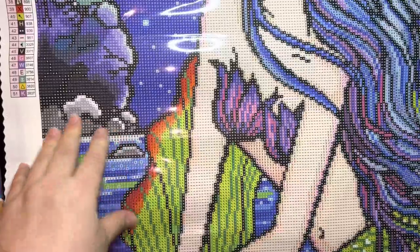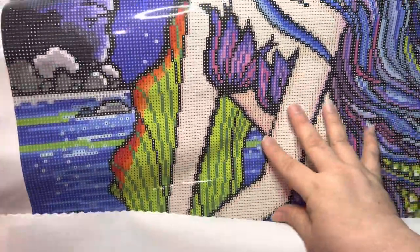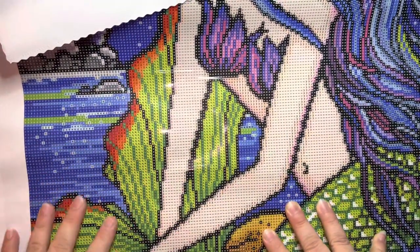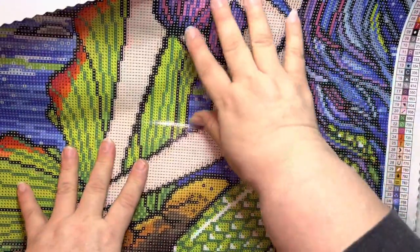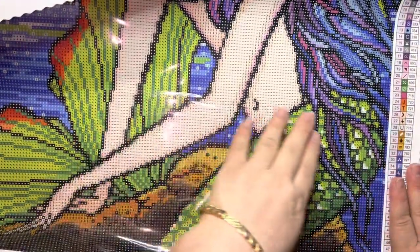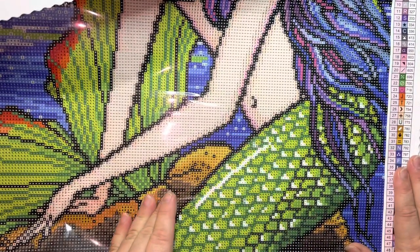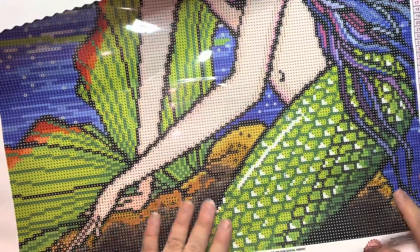And look, guys, this is her tail. Oh my God. That is her tail. This is her body. These are her legs, or the mermaid part. I don't know what they call it.